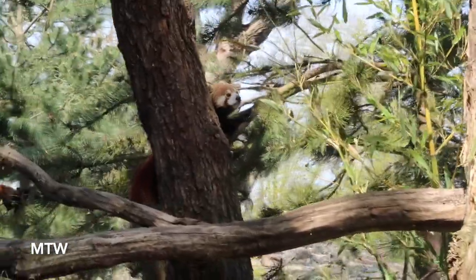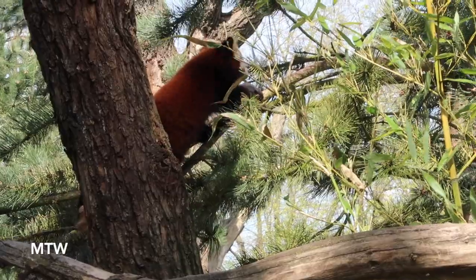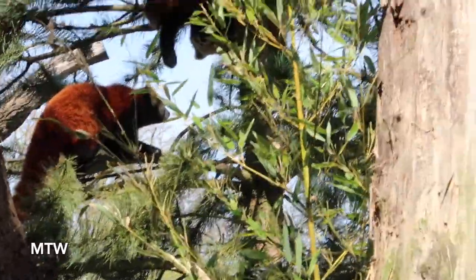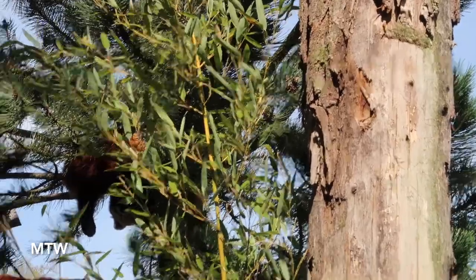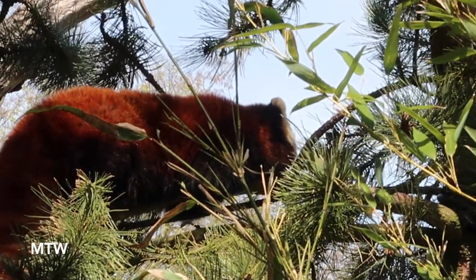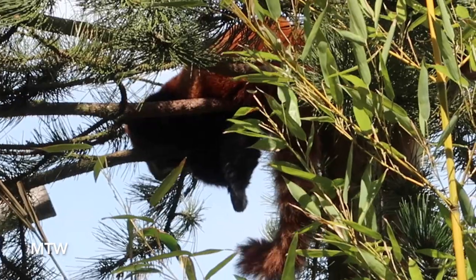Oh my gosh, how cute is that little face? Oh my gosh. Oh, it's so cute. Oh, it's so cute. Oh, there are two of them right there. Oh my gosh. Aren't they the cutest? Oh, what's going on?